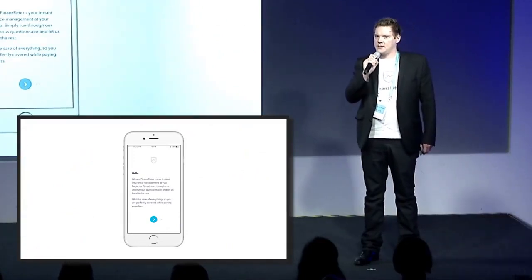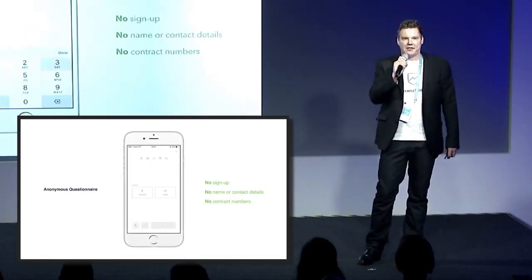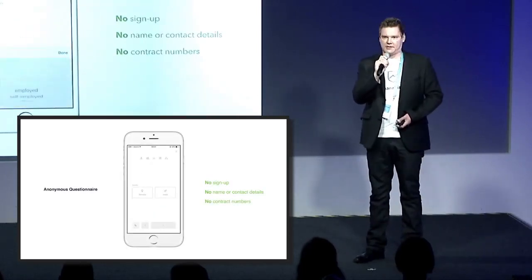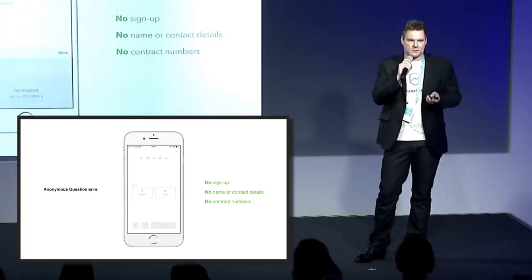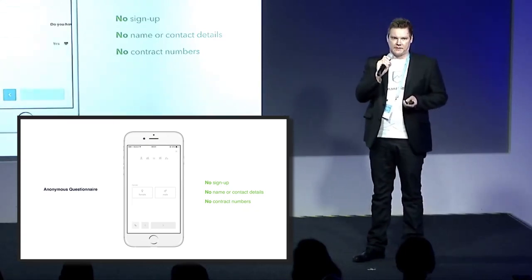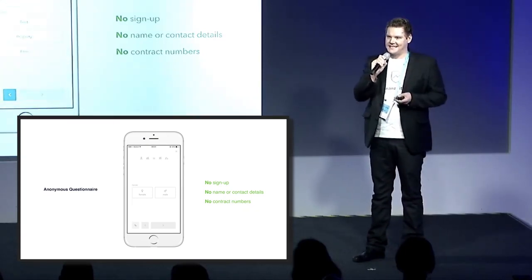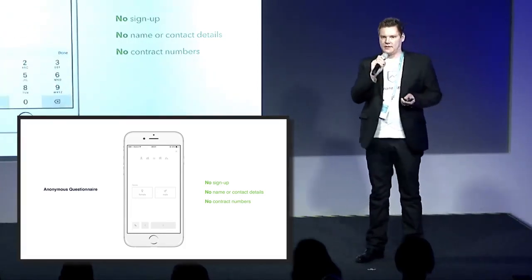To get started, just download our app and run anonymously through our questionnaire. At the end, you have the possibility to add your current insurances. At this moment, we don't want to know details. Just tell us what you have and what you pay, and you get immediate access to your contract overview. Our system instantly analyzes your situation and prepares your individual insurance strategy.